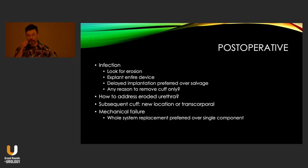Infection, you want to look for erosion. If that happens, you want to explant the entire device and you want to delay the implantation. Salvage does not really have a role in AUS. There are some reasons you might remove the cuff if there's a particular problem in the immediate postoperative period. Maybe you do single component, but generally you're not going to do that.